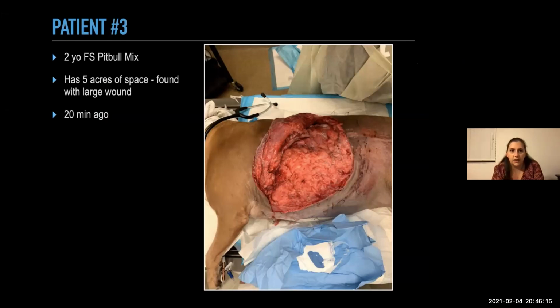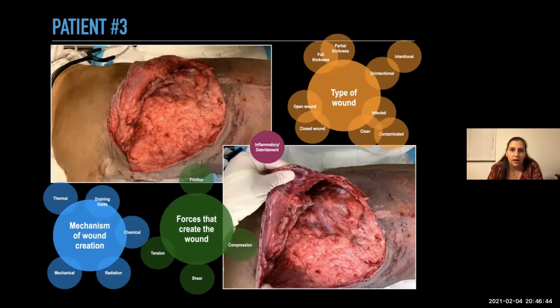Here's another case. We've got a 2-year-old female spayed pit bull mix. She has 5 acres of space and she was found with this large wound 20 minutes ago. So, who knows what happened? Imagine, pretty significant depth, certainly in this situation. When we explore the wound, we can see that this just happened. It's very fresh.